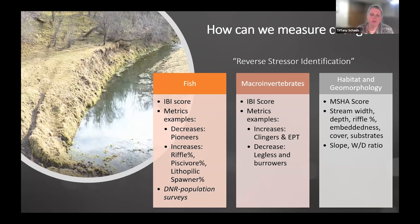So my job is to do stressor identification work, figure out what's causing the impairment. We can use the same tools to identify an impairment as we can use to determine if it got better. So I would like to coin a new term called reverse stressor identification. And so these are the things that I'm hoping that we can look at to determine if this project was effective and if it changed the communities. So one of the things is going to be, naturally, the IBI score. It's the one key measure of stream health, but it's not the only indicator of health or success. And I don't think we should look at that as the only thing.